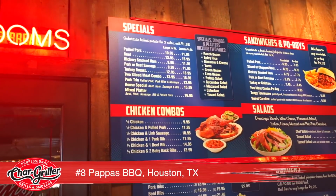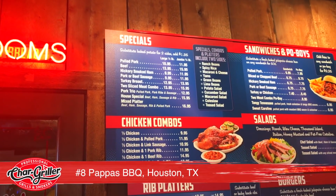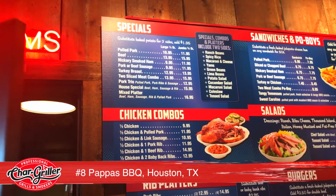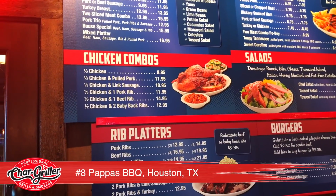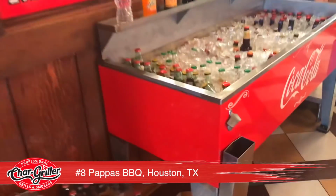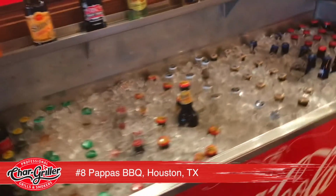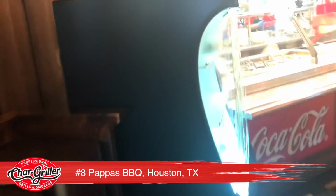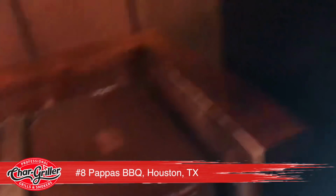Okay, so let's see if they got it. They got pulled pork. They got beef. I don't know what that means. They got hickory smoked ham, sausage, turkey breast. They got beef ribs. Oh, huh. Wonder where they stole this idea from. Hey, Rudy's. Hope you didn't trademark that. Well, we get a tray. Grab a tray.